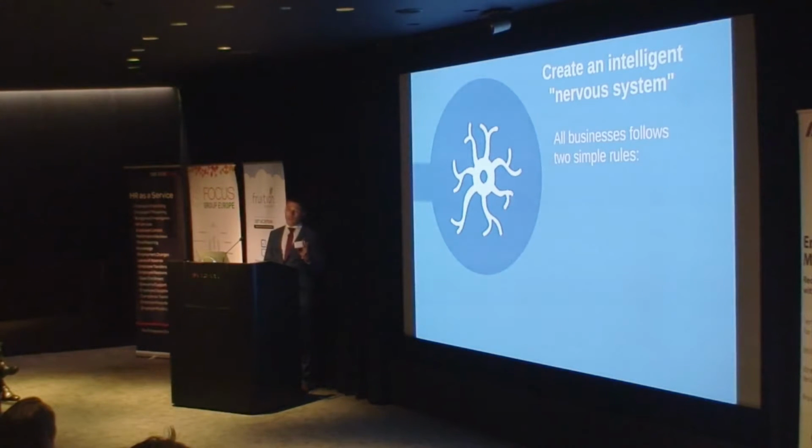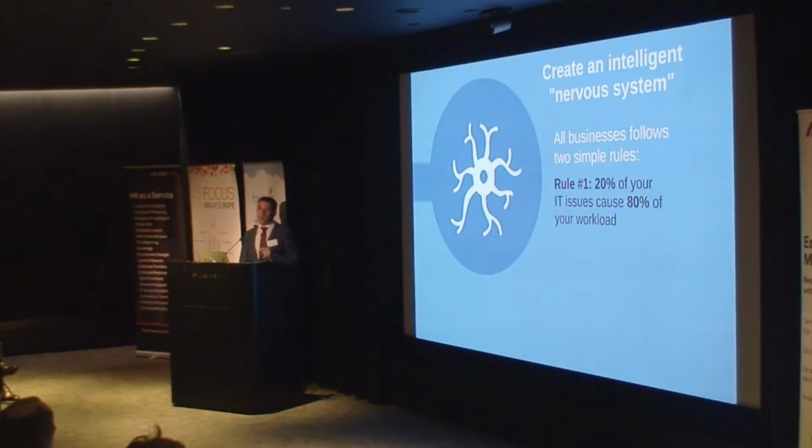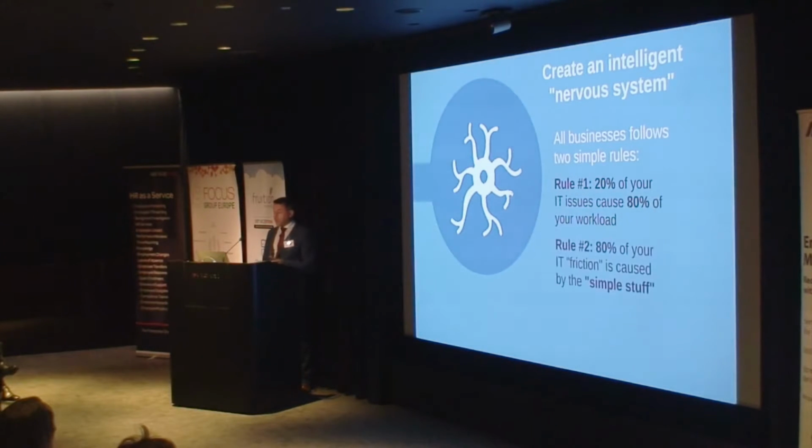Now, I think all businesses follow two rules, and we've done analysis of this across every industry: global companies, local companies, infrastructure companies, engineering companies, media companies, numbers of companies. These two rules always apply. One, 20% of all of your IT issues are caused by 80% of your workload. Secondly, 80% of your IT friction is caused by the simple stuff.